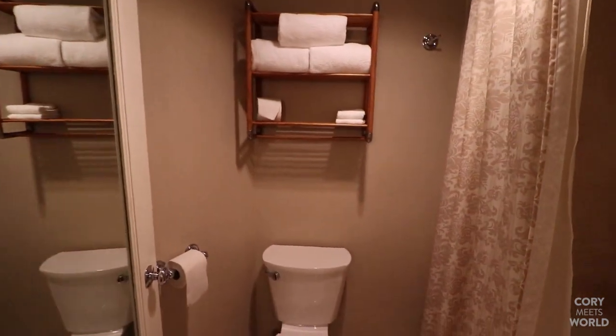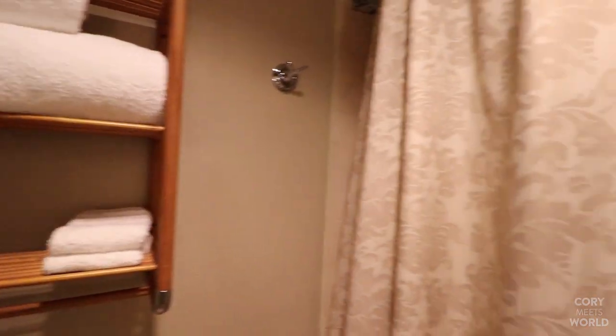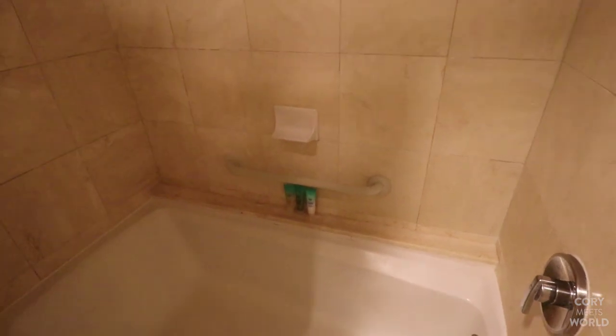And when you take another left after you come in the bathroom, this is where the toilet area is and the shower and bathtub. Little towel rack up here. And everything looks very classy, very well maintained and clean. Nice big shower head. And again, those H2O products down there.